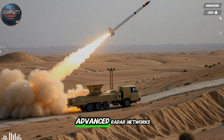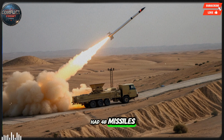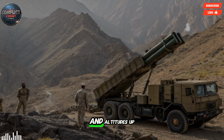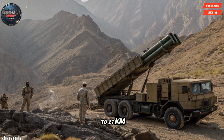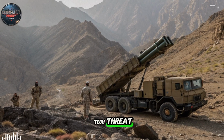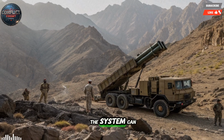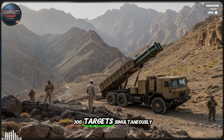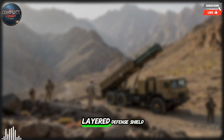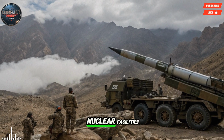The system uses advanced radar networks, digital control centers, and Sayyad 4B missiles capable of engaging targets at ranges up to 300 kilometers and altitudes up to 27 kilometers. Its purpose is clear: to protect Iran's airspace against high-speed threats like stealth aircraft, ballistic missiles, and drones. Each radar in the system can detect up to 300 targets simultaneously and engage multiple threats at once, creating a multi-layered defense shield over strategic areas such as Tehran, Isfahan, and key nuclear facilities.